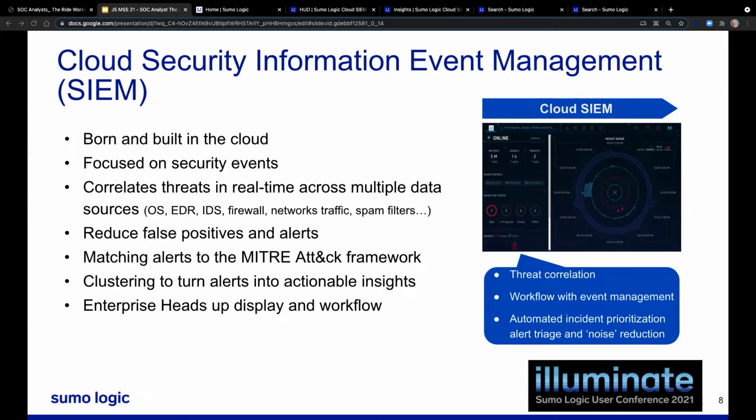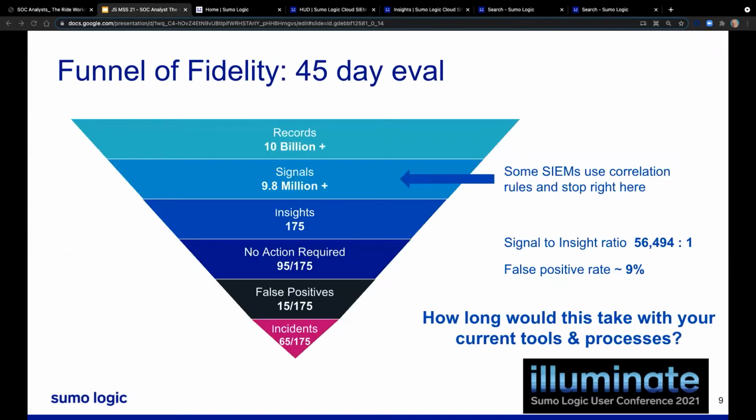All right. So what does this really do? From a value point of view, this is one of the evals that we did over a 45-day eval, and these are the real numbers from the customer. We can't tell the customer name because we're not allowed to. Over 10 billion records were coming in, right? So you imagine that you can't hire your way out of that hole. You can't just put bigger pipes in to get out of that hole. That's a massive amount of records.